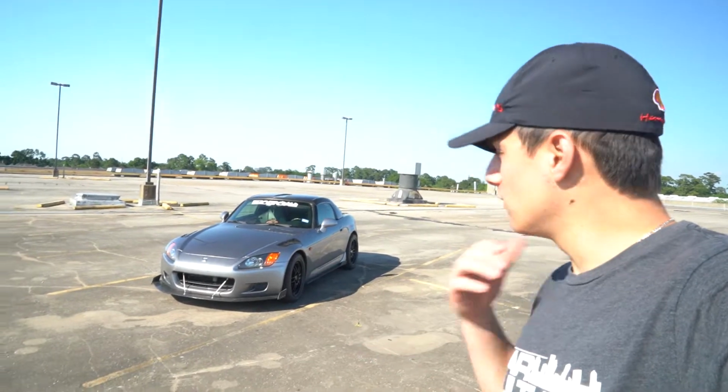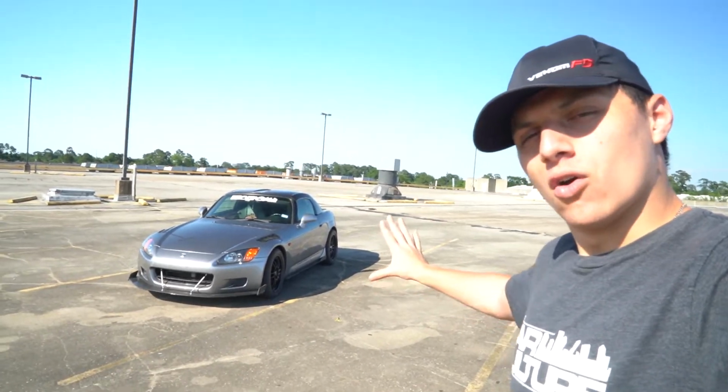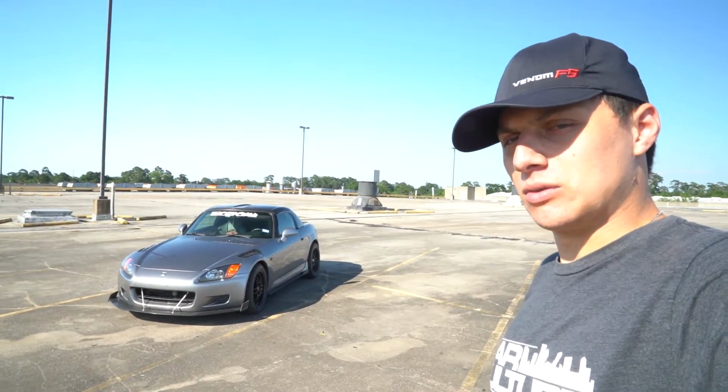Who knows? Okay, now I'm starting to think of some ideas for mods. I'm thinking maybe AP2 headlights, because I don't like the big orange things on the sides. Aside from upgrades, there are also some things maintenance-wise I need to do.